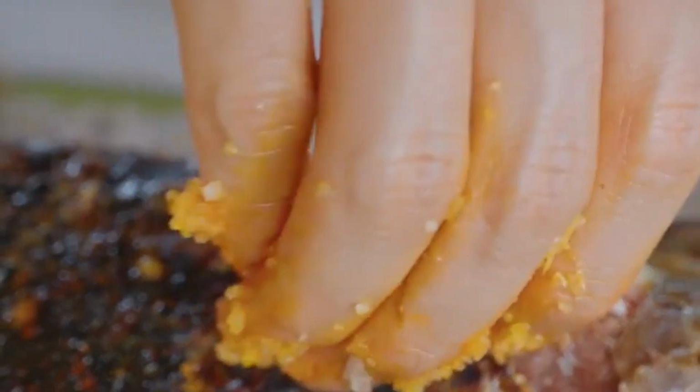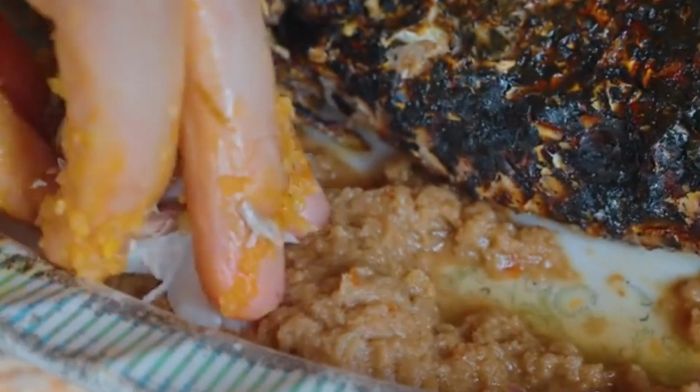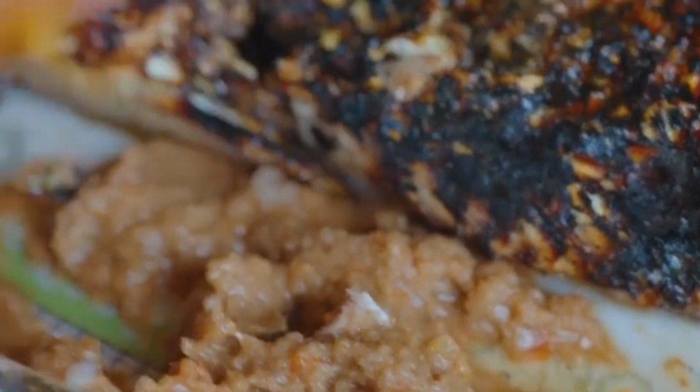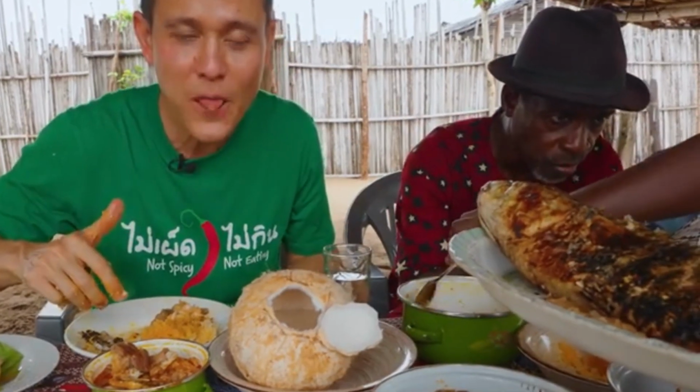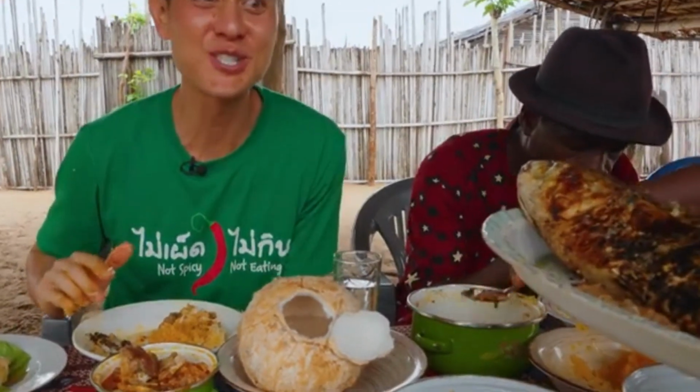I'm gonna go in for some of that fresh fish and dip it into this sauce. Yeah, that includes the chilies. Oh, wow. That sauce is unbelievable.